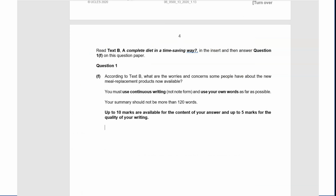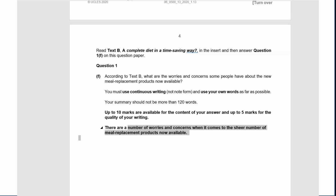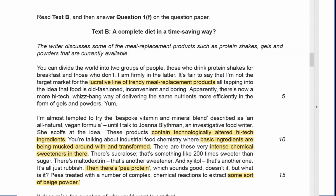The first thing to note is that you want a concise topic sentence which includes the keywords from the question, which of course are worries and concerns. So I'm simply going to put, there are a number of worries and concerns when it comes to the sheer number of meal replacement products now available. So the first two ideas that I want to explore is that these meal replacement products are a bit of a gimmick, and that manufacturers only care about, I guess, extorting as much money as possible from their consumers. Remember, we mustn't use that adjective lucrative.